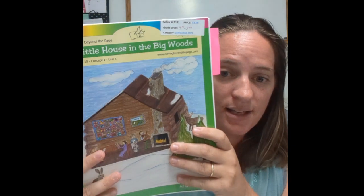And then for my 5th grader, he actually does this. This is called Moving Beyond the Page. And this is Concept 1, Unit 1. And this is Little House in the Big Woods. So he is reading the book, Little House in the Big Woods. And then together we're doing the activities in this. And I really, really like this.